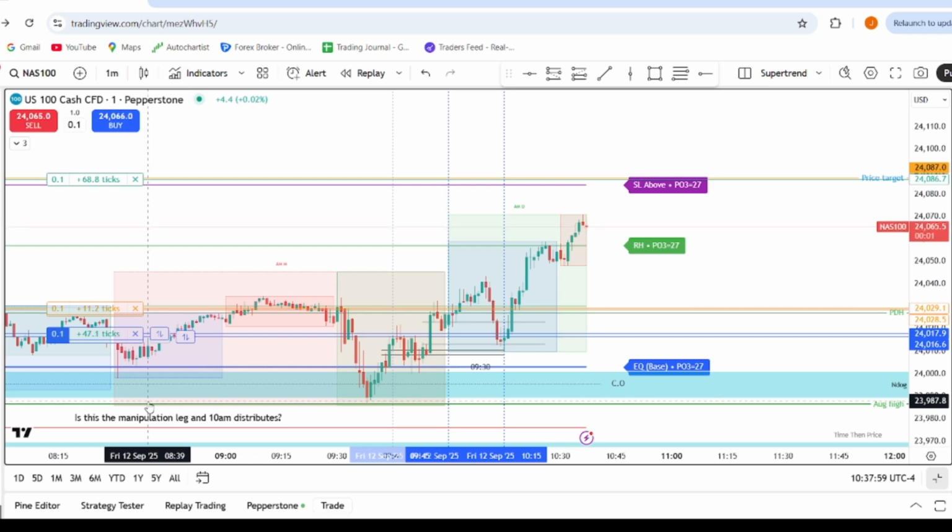And price is just doing its thing. It's moving through those partitions. You notice the partitions, they're going up in partitions of 27. So that's the number that I was using today. We started off really at the base.